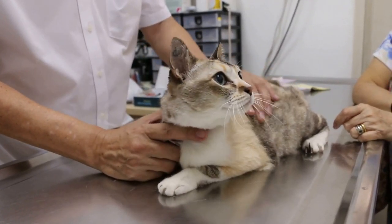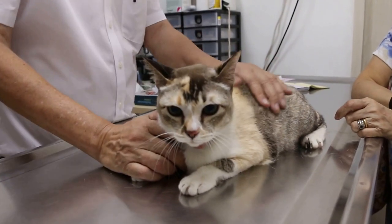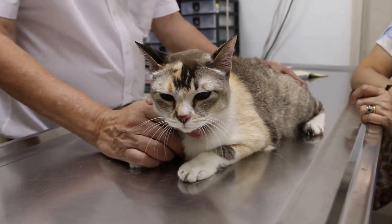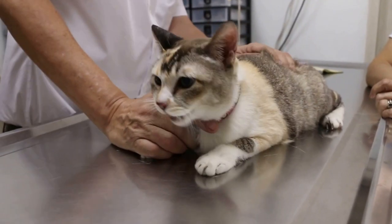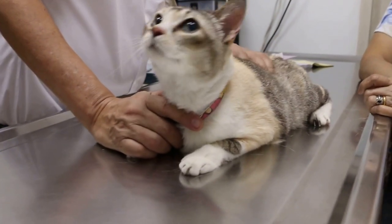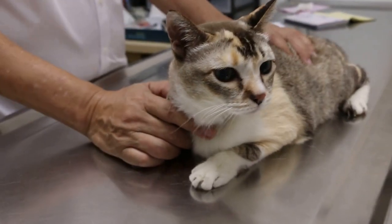April 11, 2016, this is a 12-year-old female spayed cat. What's the main complaint? It's vomiting, that's all, no diarrhea. She vomited on the 4th, about 7 days ago, and on the 9th, 2 days ago.